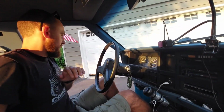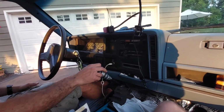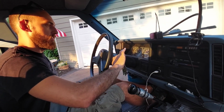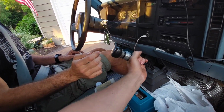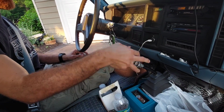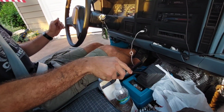Doorless Comanche. Wow. So whenever I get the doors off, I wear the seatbelt. It's not like a Wrangler. Okay, it's a little different. Whenever you shift this, you kind of have to grab it down here because the knob is literally just duct tape zip tied on there. Oh yeah, a little sharp too. So don't die. I feel it. Just gotta shift it like this.